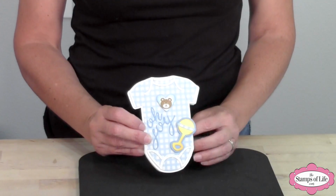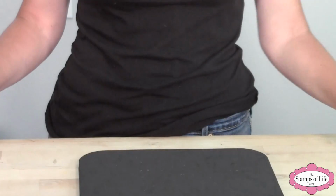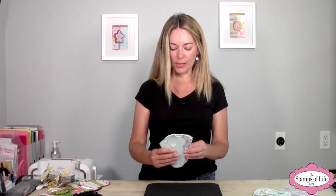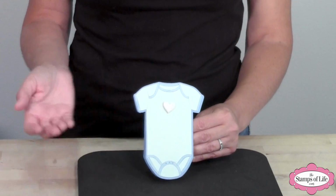This one added oh joy. Look how cute that is with the little rattle. And then there it is, a card. Isn't that fun? God bless you on your new baby. Isn't that cute? With the little pattern paper, it just adds so much. Oh, here's one that's just, 2. Okay, so here's a cute little one with fox paper and the fox on it. Here's one that's just nice and basic, but perfect whenever you need one.